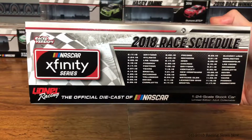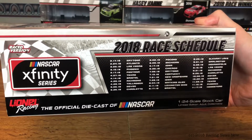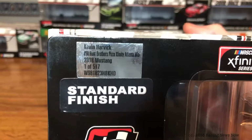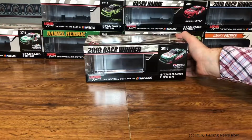Probably hearing the loose screw roll around in the box. 2018 Xfinity Series schedule on the back of the box. And then, of course, this side of the box we have the production sticker, one of 517 of these cars made.